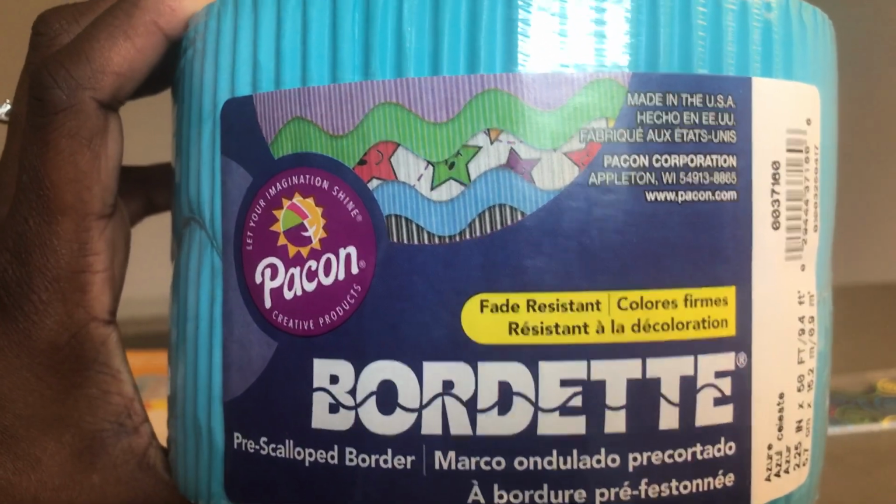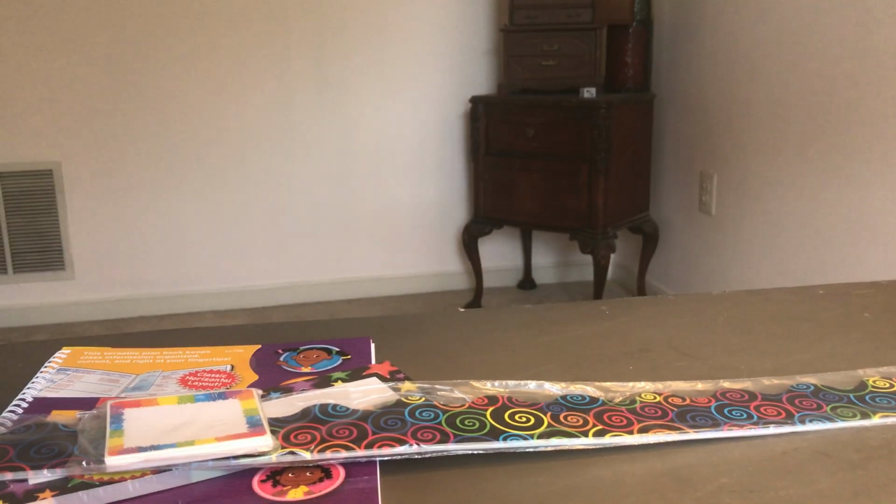You can kind of blend them. I always buy it because you get so much. It's like two rows, they're together. It's a lot. Let me see how many feet it even says.